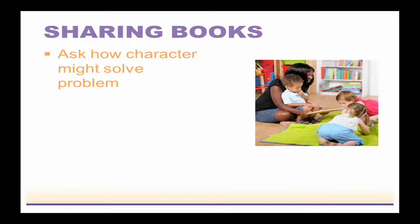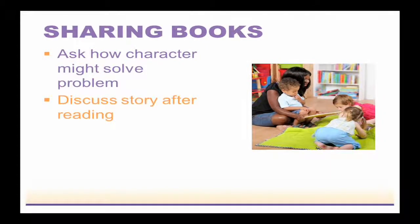Focus on the solutions and feelings. How did characters solve the problem? What other ways could the father and son in Nightcatch stay connected? Make sure to take time to discuss the story after the reading. Ask children what they thought about the story.